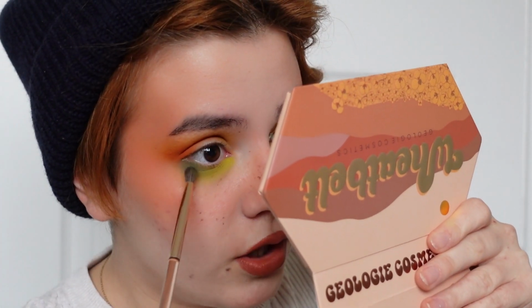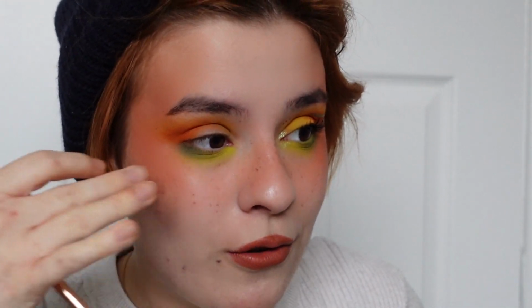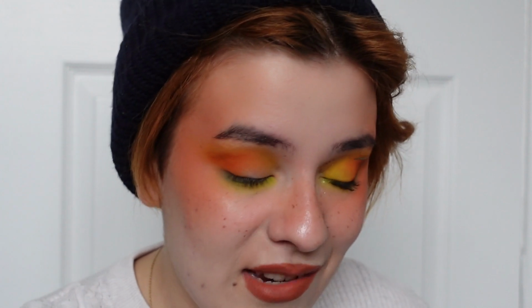And that is essentially it for the lower lash. Honestly, these shadows gradient so nicely together that I just didn't really need to blend. That's it, that's the look.